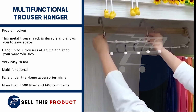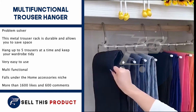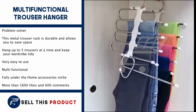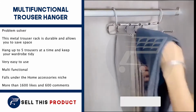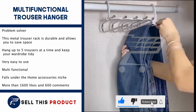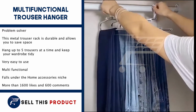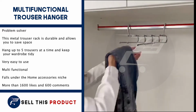Next up, we have the multifunctional trouser hanger. This one is a problem solver. This metal trouser rack is durable and allows you to save space. You can hang up to 5 trousers at a time and keep your wardrobe tidy. It is very easy to use, and it's multifunctional. It falls under the home accessories niche, and it has more than 1,600 likes and more than 600 comments on Facebook.